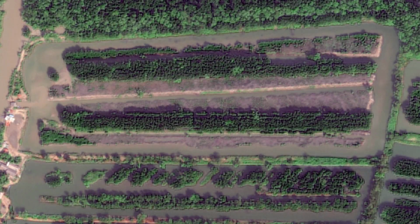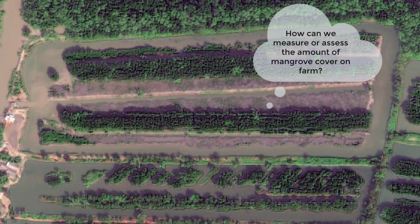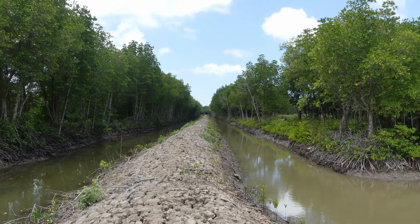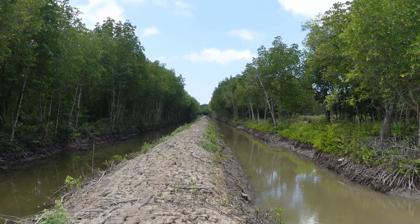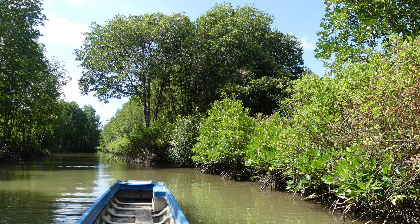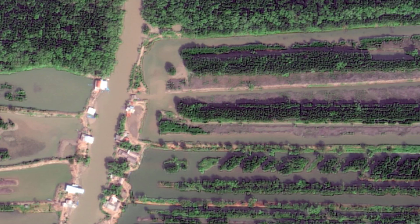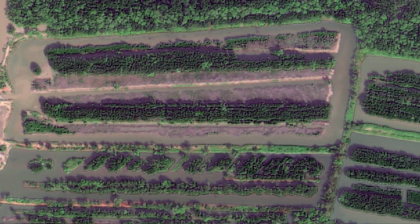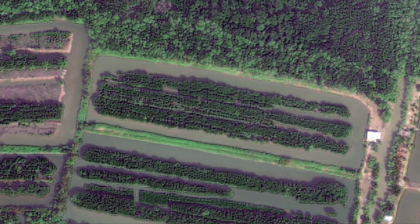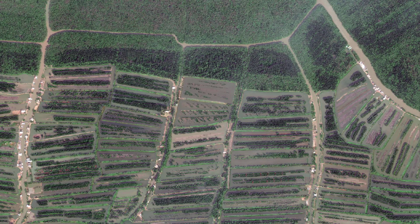Now the question arises, how can we measure or assess the amount of mangrove cover on farm? It is not easy to make a reliable quantitative estimate based on the observation of mangrove trees from the surrounding dikes or from a boat in a shrimp pond. From a bird's eye view, you have a much better overview of the proportion of mangroves on farm compared to making observations from the ground. However, it is not clear yet which method for image classification gives the highest accuracy in estimating mangrove cover percentages.